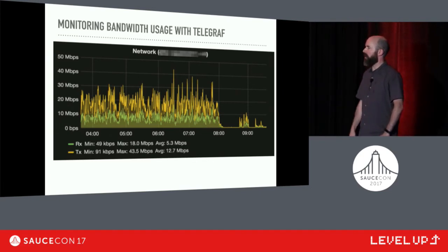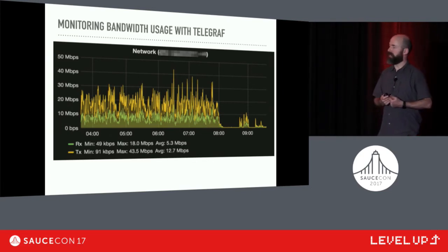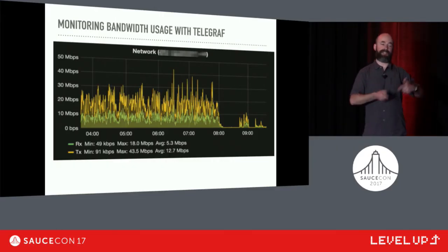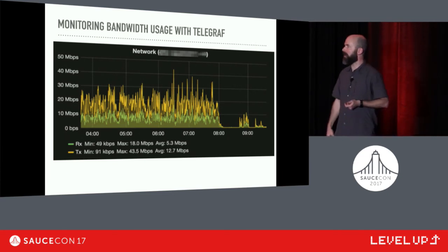Another thing that you can do when you're setting up your dashboards is you can install an agent on the DMZ server itself. One of my personal favorites is called Telegraf, which collects system metrics about CPU, memory, network utilization. This is a great way to make sure that you're not overtaxing the DMZ proxy itself, because you don't want that to be pegged at 100% CPU and maximum network.